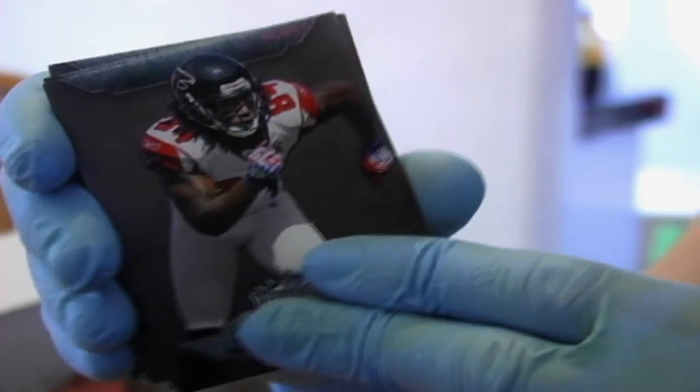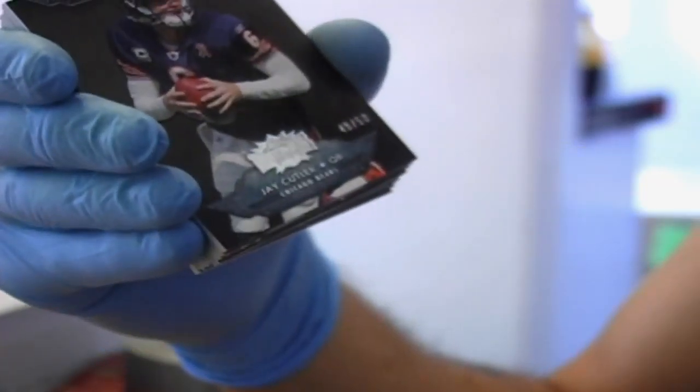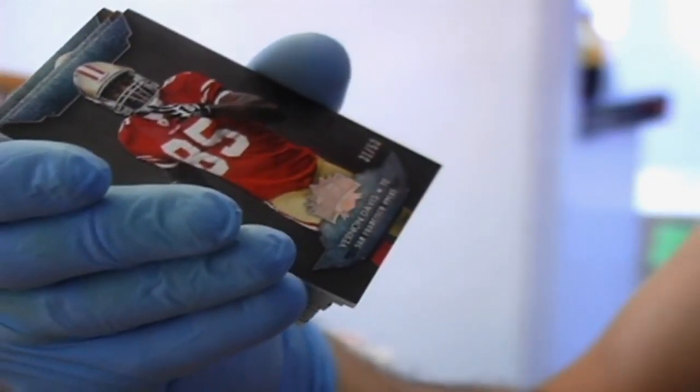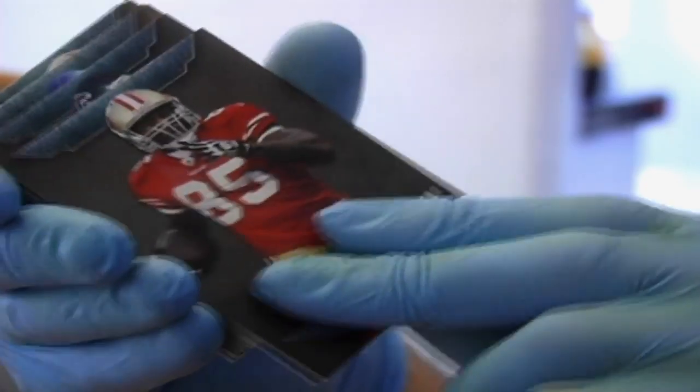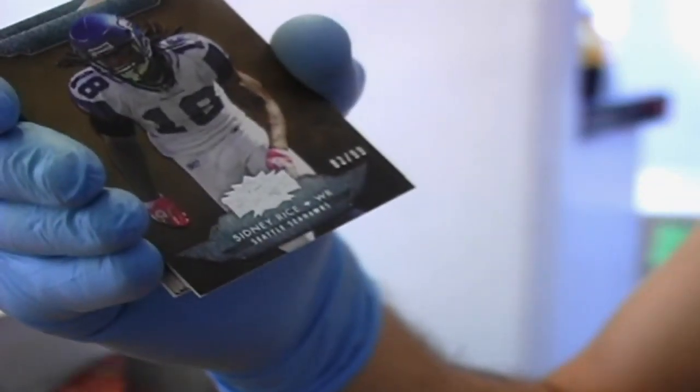Roddy White out of 50. Definitely can't complain. One out of 170 here. Cutler out of 50. Harvin out of 50. Nice Vernon Davis out of 50. Nice Tony Gonzalez out of 50. So this is cool. These are all low numbered.